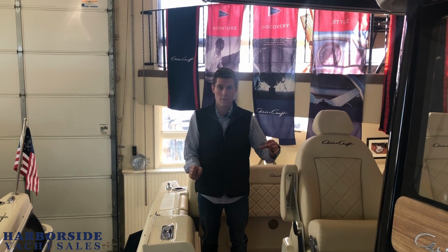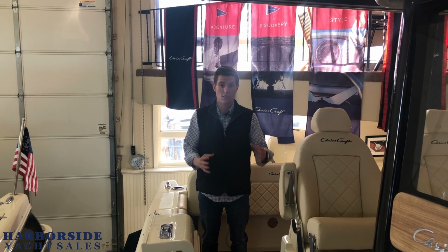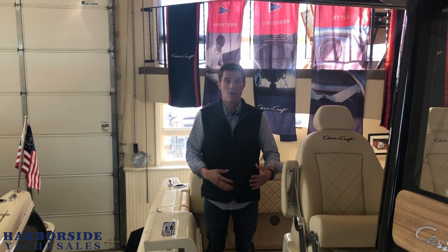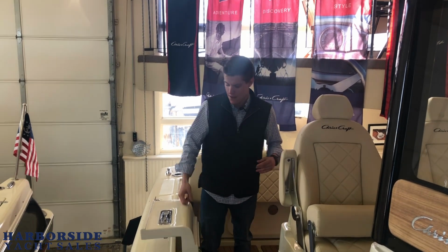Just to go through the boat a little bit, one of the things that struck me about it when we first got on it was the usability that it offers to its owner. It's great for a family outing. It's great for an offshore excursion with the boys. To point out a couple things of what I mean by that.